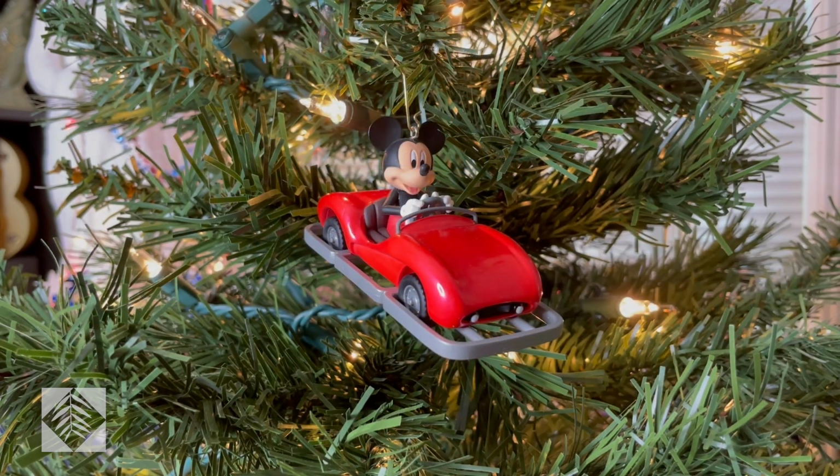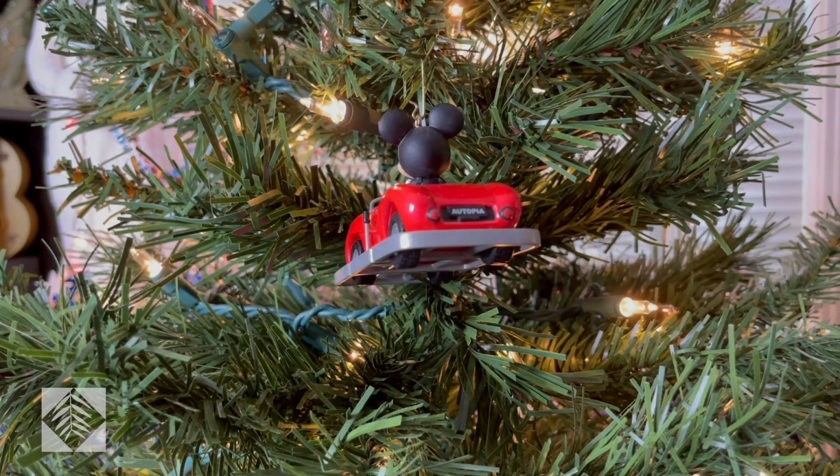Mickey looks really happy to be driving his Autopia car. This one can be related directly to Disneyland, as the back of the car actually does say Autopia, which is only at Disneyland in California.